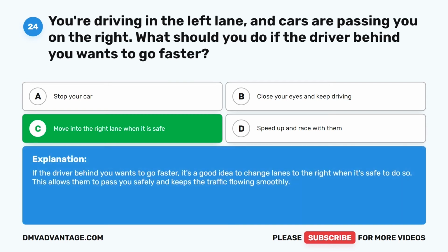If the driver behind you wants to go faster, it's a good idea to change lanes to the right when it's safe to do so. This allows them to pass you safely and keeps the traffic flowing smoothly.